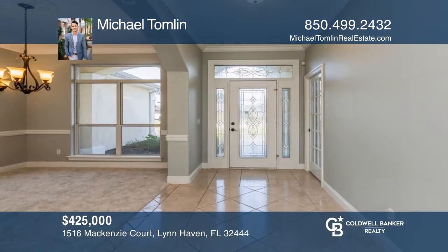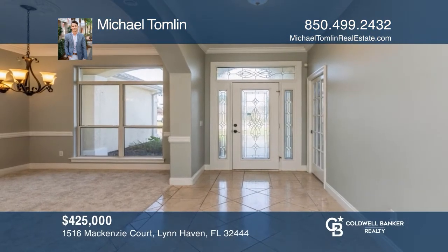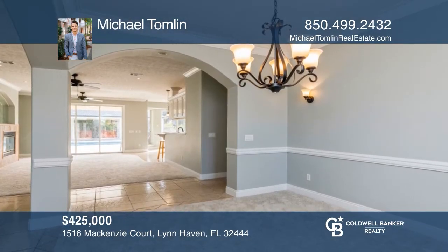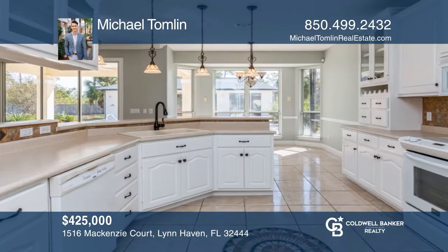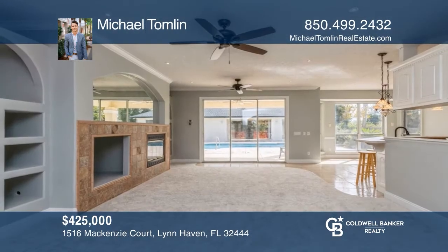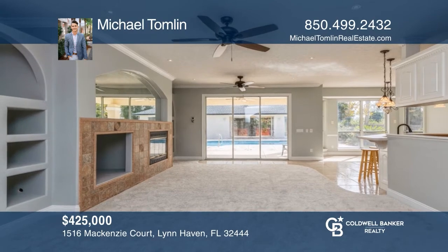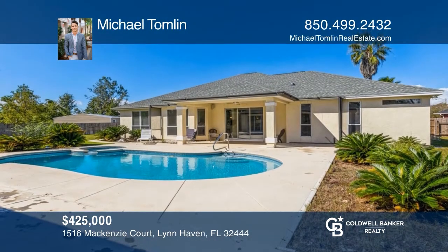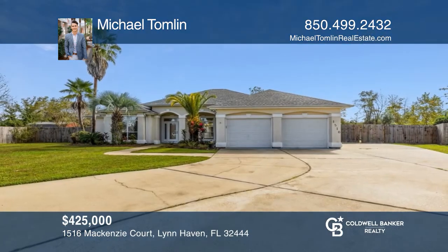Rare find and price to sell. This well-maintained home is located in Moad Highlands on an oversized lot in a cul-de-sac with a private pool. The home showcases a split floor plan, new carpet in all 4 bedrooms plus office, a formal dining room, a large kitchen, and a spacious open living area with fireplace. Contact Michael Tomlin today to learn more.